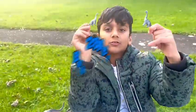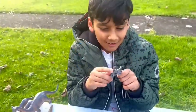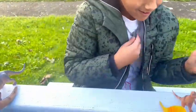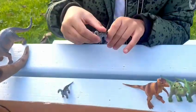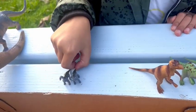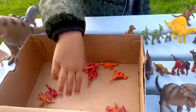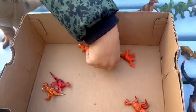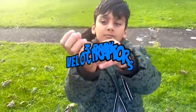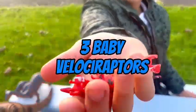This is two baby brontosaurus. And look how cute they are. Aww. Let's put them right here. Boom. Oh no. This one's a bigger brother. These are three baby velociraptors.